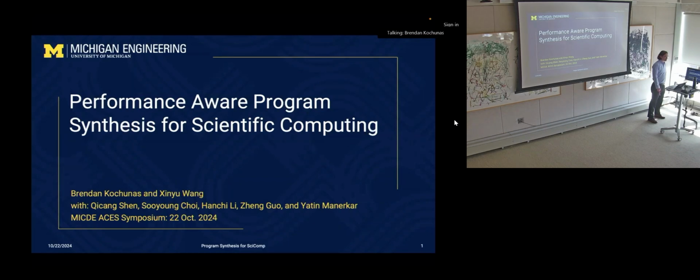The next block of talks will start with Kochunas, assistant professor at the nuclear engineering department. His research focuses on the next generation of numerical methods and power algorithms for high fidelity computational reactor physics. His areas of expertise include neutron transport, nuclear transmission, multi-physics, power programming, and matrix architectures.